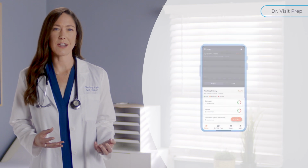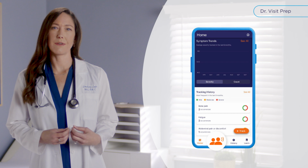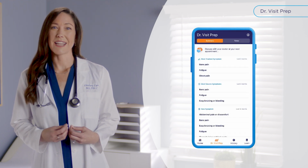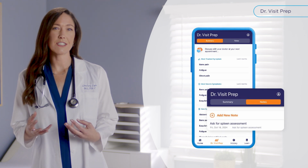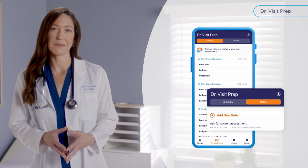Regardless of the healthcare professional you have an appointment with, just tap Doctor Visit Prep on your home screen for any upcoming appointment. And that's it. It's all there for you. You may even see suggestions about tests you may want to discuss with your healthcare professional.